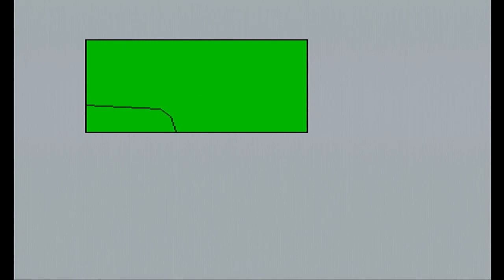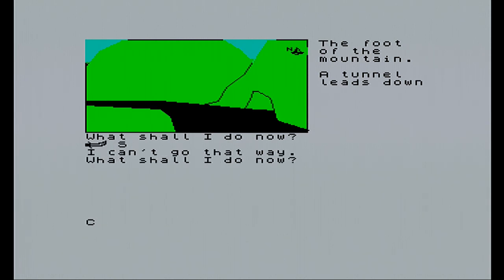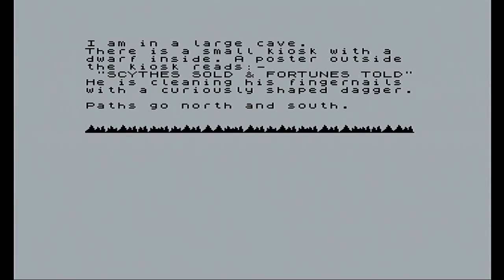Let's go north. Oh, look, we've got a drawing. Oh, north is outside again, it looks like. Right, so south. Down. Oh, north takes me out to the tunnels up and to the right. Okay, well, so we'll go down. So we're going south then. That's the only direction we've got available to us. Drawing. Looks like a maze type thing.